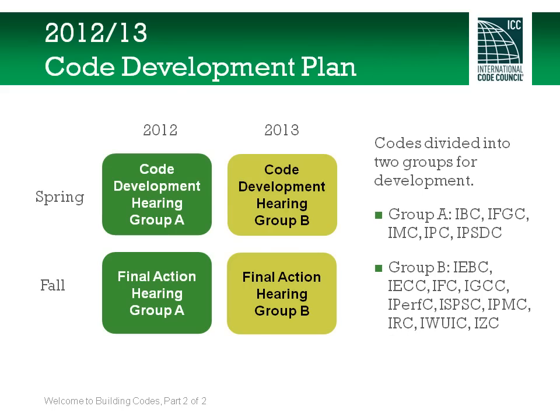The development of the 2015 ICC model codes kicks off in 2011 with the call for applications to serve on the code development committees. The codes are then divided up into A and B groups for scheduling purposes. Code change proposals for Group A codes, which include the building code, fuel gas code, mechanical code, and plumbing code, will be due January 2012. Code development hearings will be held for Group A in the spring of 2012 and final action hearings in the fall. For Group B codes, which is the remainder of the codes, code change proposals will be due by January 2013. Code development hearings for Group B will be in the spring of 2013 and final action hearings in the fall of 2013.